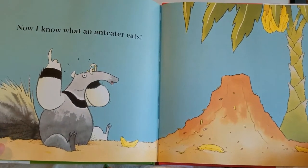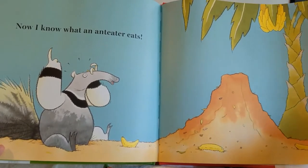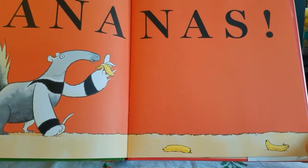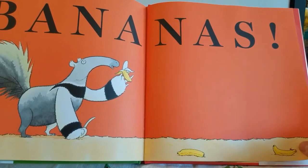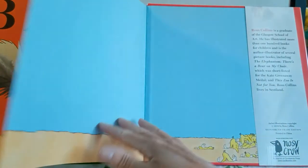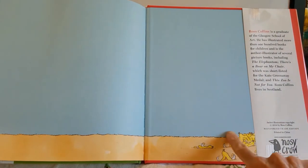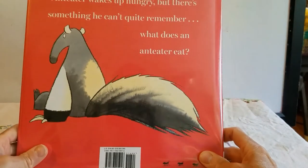Now I know what an anteater eats. But of course... Bananas! Oh, look at all the banana peels. The end.